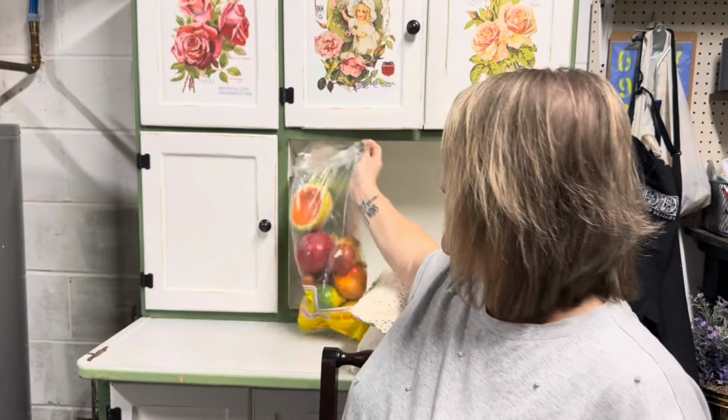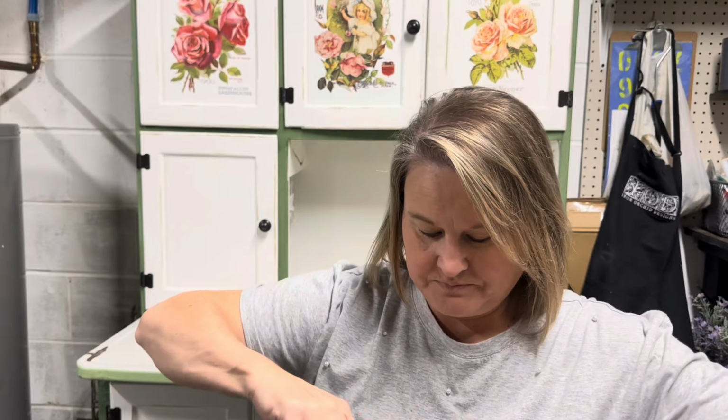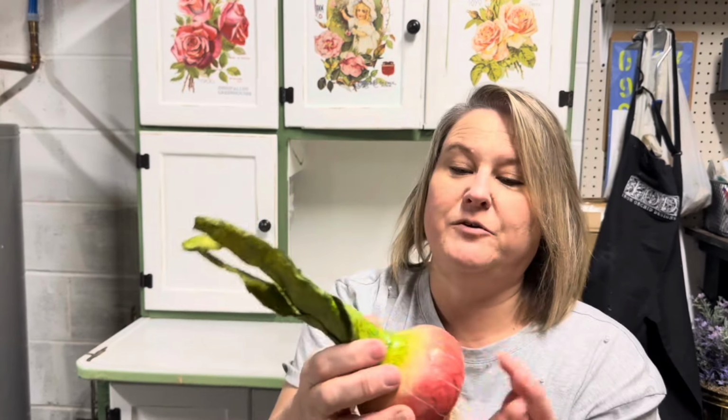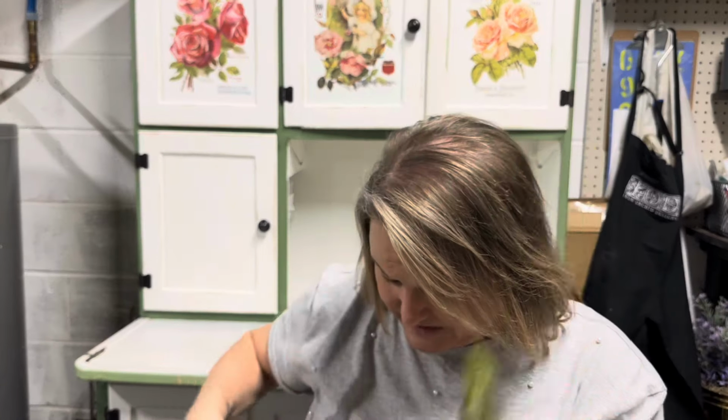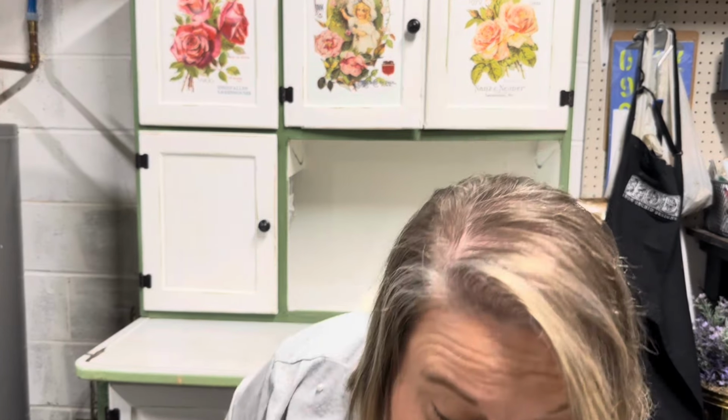Y'all, these were at the ceramic lady's. I don't know if she made these because they don't feel ceramic. They feel more paper mache. I paid $5 for this bag. And look, they're paper mache. Look at these vegetables. I love them. These are perfect fillers just like they are. I can imagine they could be painted as well.